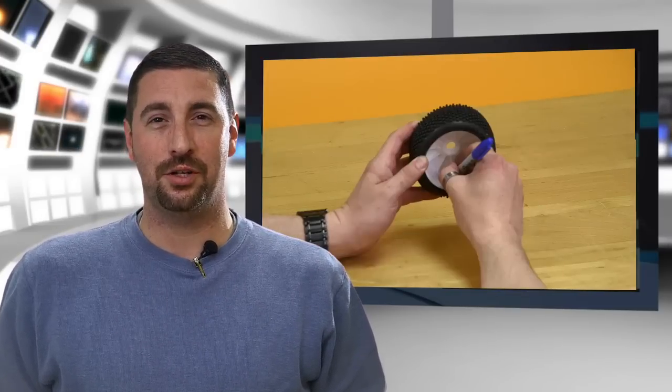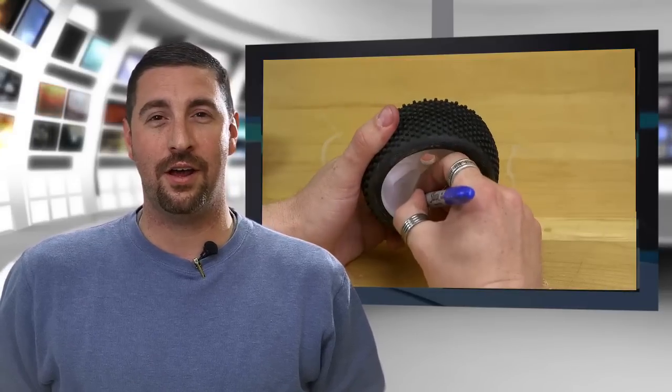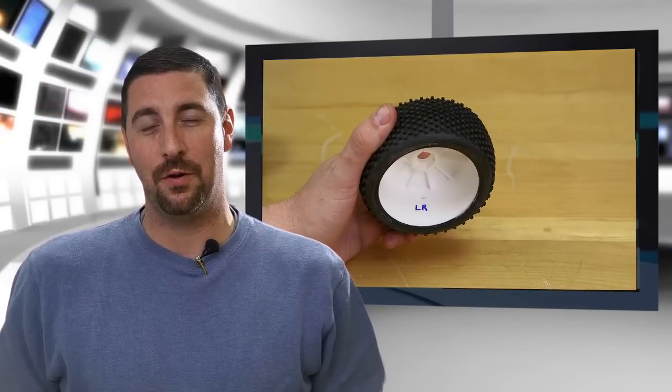Breaking in your off-road tires is the key to getting maximum performance and grip out of their tread pattern. Marking your tires will ensure that you install them on the same side when you remove them for maintenance. Use a Sharpie marker and label each wheel, RF for right front, LF for left front, RR and LR for the rears. Now it will be easy to keep track of which tire goes where when you remount them.